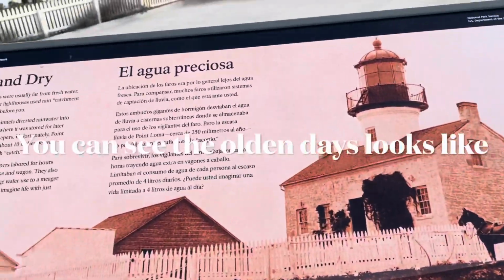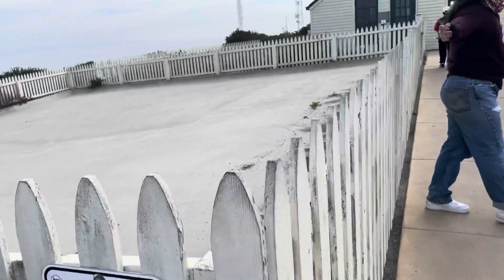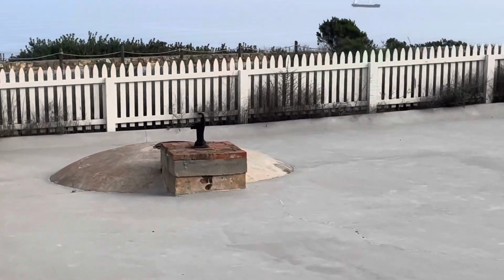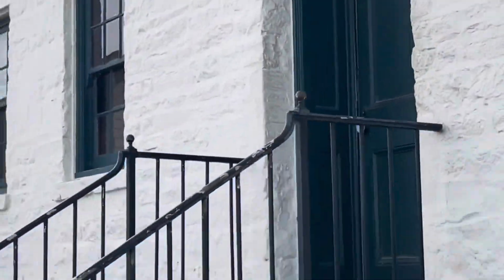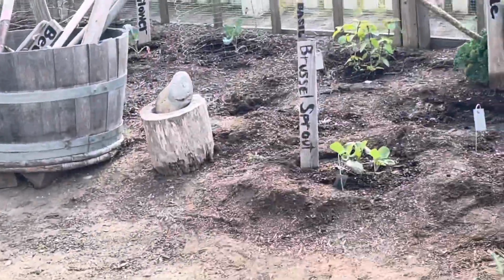So they would use this to, when it rains, they would catch the water there. And they would use it to drink. Yeah, this is the old well. Gripo in the Philippines. So the lighthouse is close. The kitchen garden from the old days.